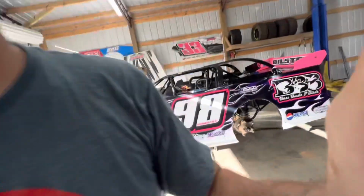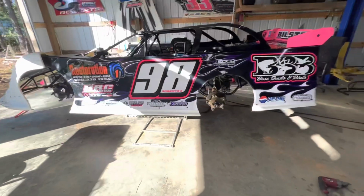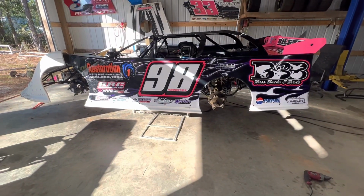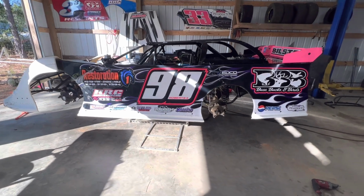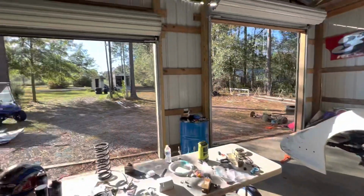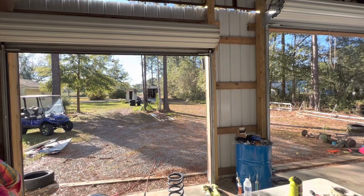Lose the right side on these things, it's bad. It felt like I had a flat right rear, so made a couple laps until I started getting passed and was severely off the pace and just pulled off. But we're gonna get it fixed up. Left side still looks all right. The nose is clean. Got the car cleaned, got tires cleaned, trailer cleaned out there.